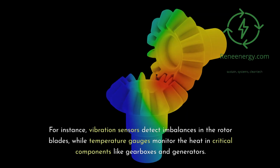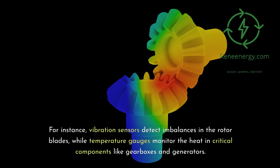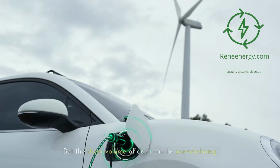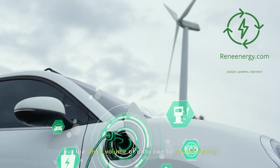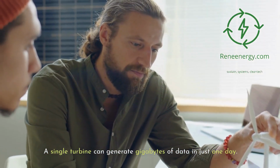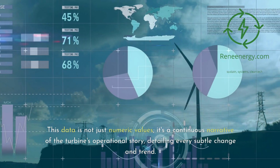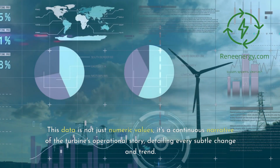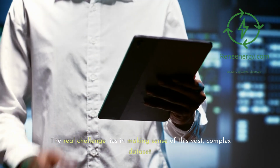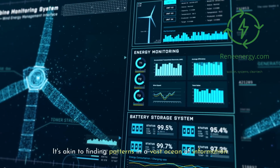For instance, vibration sensors detect imbalances in the rotor blades, while temperature gauges monitor the heat in critical components like gearboxes and generators. But the sheer volume of data can be overwhelming. A single turbine can generate gigabytes of data in just one day. This data is not just numeric values, it's a continuous narrative of the turbine's operational story, detailing every subtle change and trend. The real challenge lies in making sense of this vast, complex dataset. It's akin to finding patterns in a vast ocean of information.